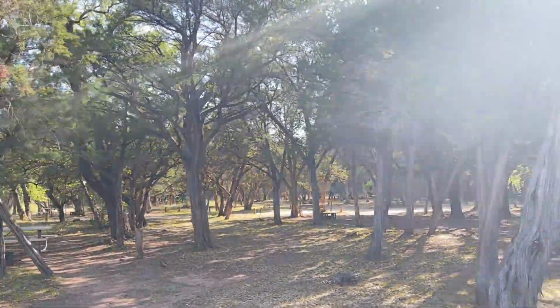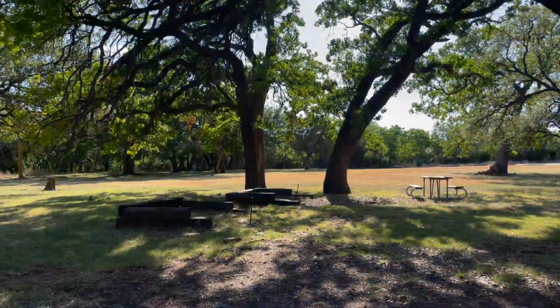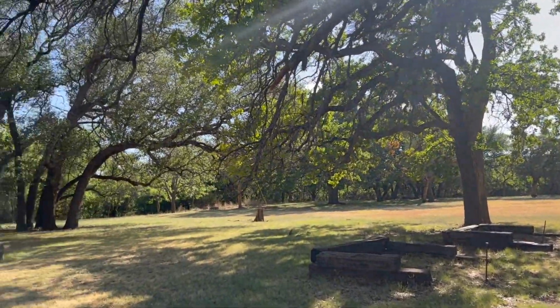There's plenty of shade, and if you want to take some of the trails, they're all pretty much shaded, and there really is no elevation gain. So it's good for people like me.